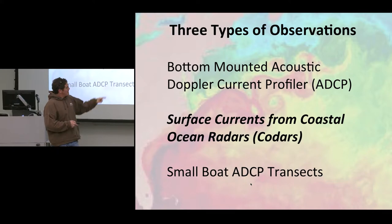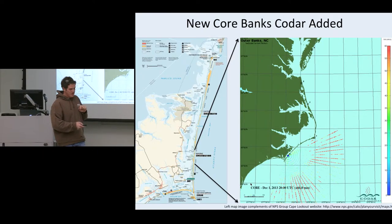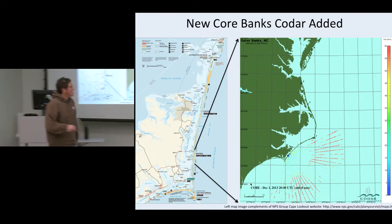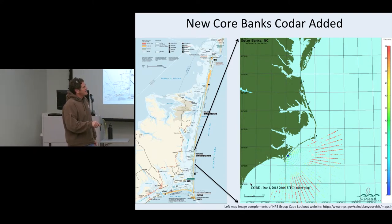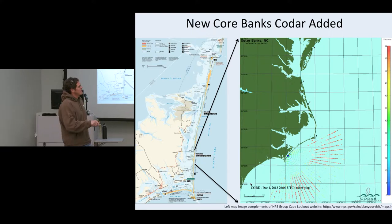So again, the next kind of observations that we make are surface currents from coastal ocean radars. What we did as part of our project is we put an added coastal ocean radar down here in the Core Banks, right at this little fishing camp. This is a map of the Core Banks. Here's Cape Lookout. That radar's here, and it operates in real time and gives us current measurements.